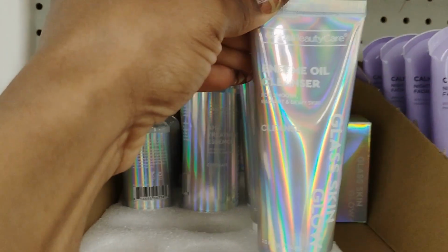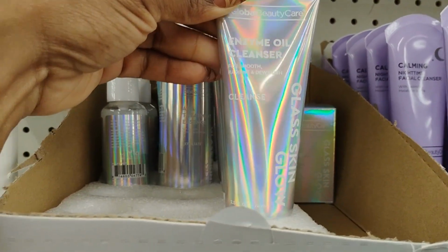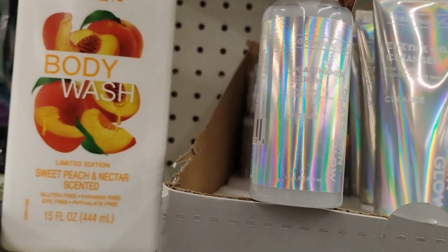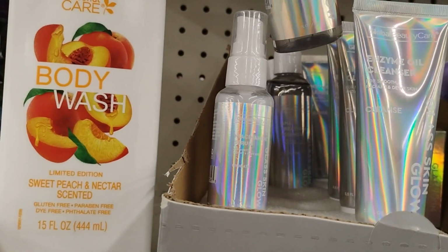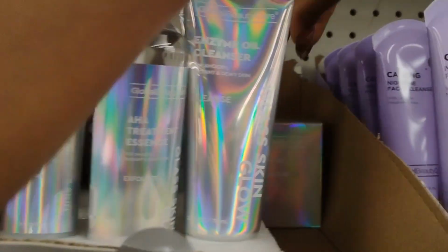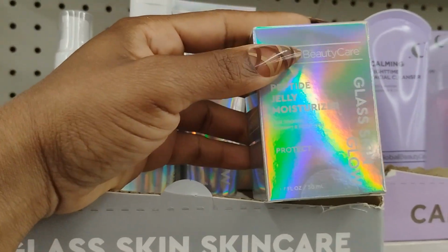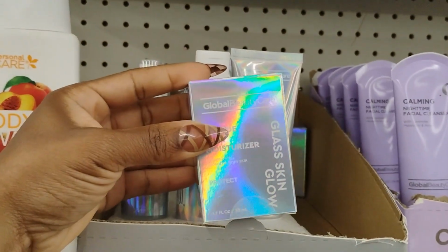Check this out. Now, other items that Dollar Tree has is the Enzyme Oil Cleanser. Now, this is the Glass Skin Glow. They also have this one as well. This serum for smooth, radiant, and dewy skin. This is the spray. And then they also have the treatment, AHA treatment essence for smooth, radiant, and dewy skin. Exfoliate. And of course, Dollar Tree is always going to give you 4 of these things. Okay. This is the Peptide Jelly Moisturizer for smooth, radiant, and dewy skin as well. Protect Glass Skin Glow. This is $1.25, Joe.